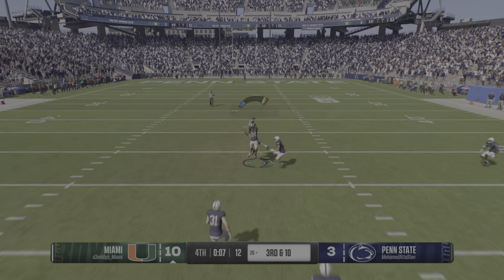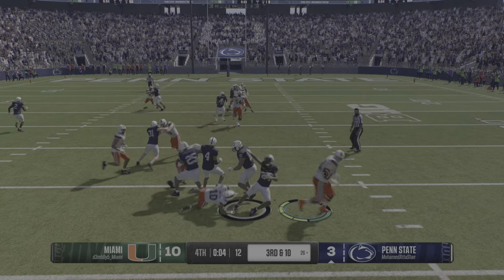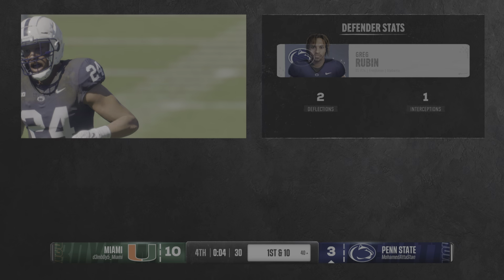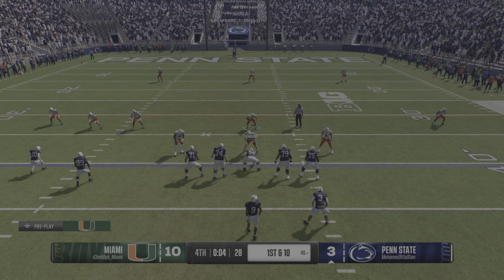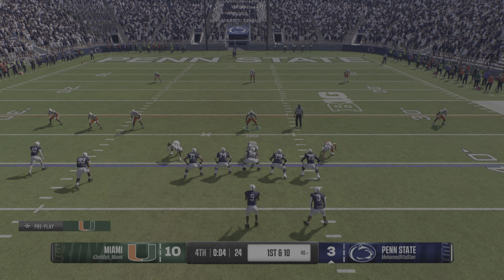Fires to the wideout. And it's intercepted. A turnover for the defense. Chance to get rolling after the pick, but he gives him the ball in prime field position at the 40. A full field of defensive backs trying to take away the deep ball.